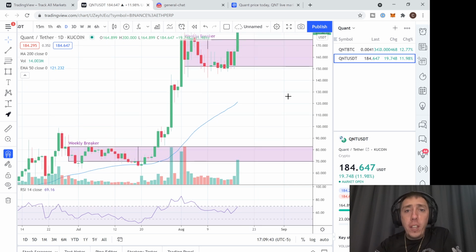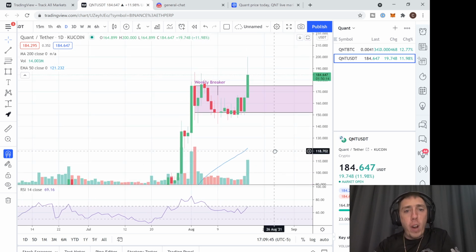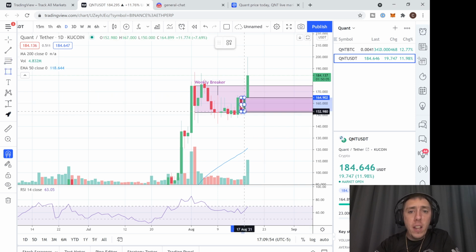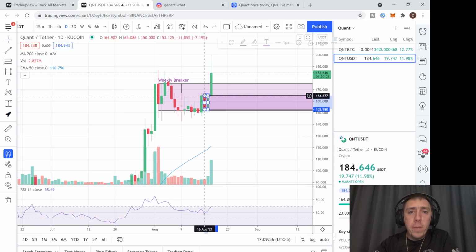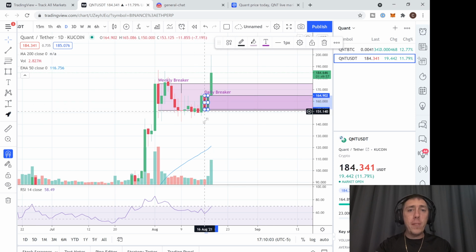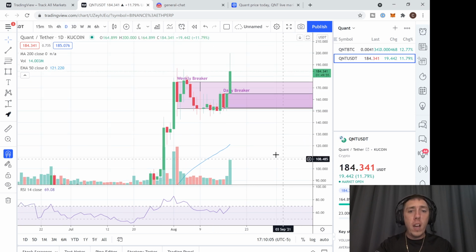Now, on the daily chart, we do the exact same thing. What major breakers exist? Well, obviously we have this one. We obviously have this one, but realistically, the only one I really like on this chart is this right here. I think this has a lot of potential. I'm going to annotate it. Daily breaker. So if we get a retest down in this level, this would be a very strong support zone.